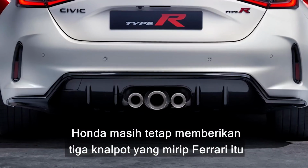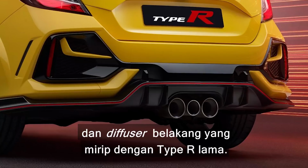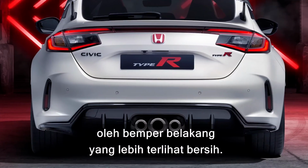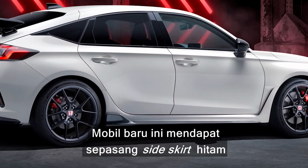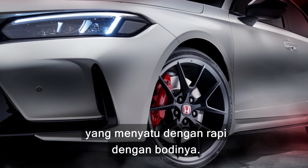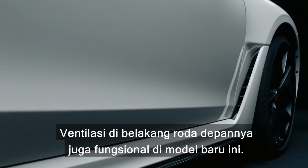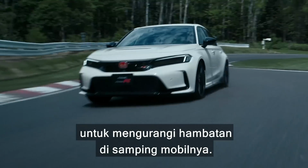Honda has kept the cool Ferrari-inspired triple exhaust system though, and the rear diffuser looks pretty similar to what you got on the old Type R. That car's fake black vents have been replaced by a much smoother looking rear bumper. And there's another key difference down the sides. The new car gets a set of black side skirts like the old Type R, but the stuck-on wheel arch extensions have gone. Instead you get flared wheel arches that have been neatly smoothed into the bodywork. The vent behind the front wheel is actually functional on this new model as well. Now it cleans up the airflow coming out the wheel arch to reduce drag down the side of the car.